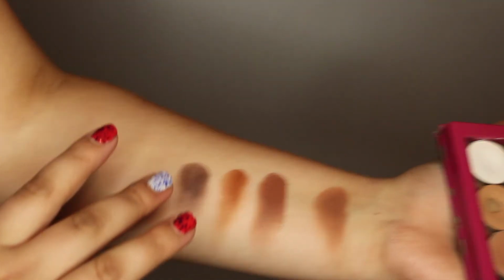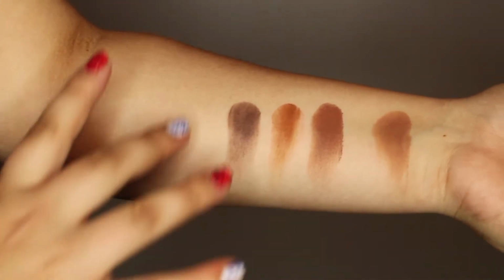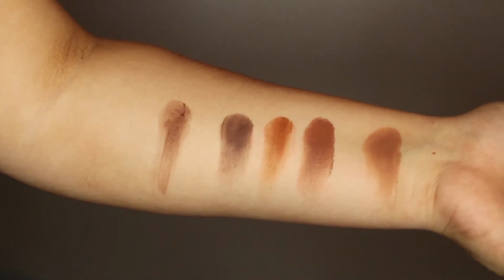I use this all the time to add on my lower lash line. Even if I don't use this in my crease or on my lid or anything, I always put this on my lower lash line to kind of deepen it up and to make it look a little bit warmer, a little bit more flattering on my eye color. You can also use this in the outer corners to deepen it up. This color looks so pretty on blue and green eyes. I love using this all the time. I pretty much use this shadow every single day.